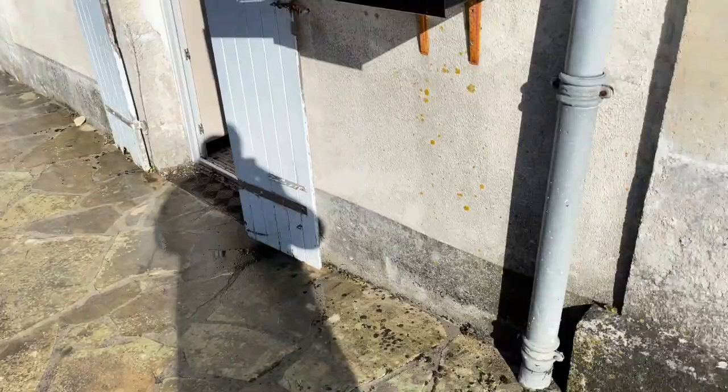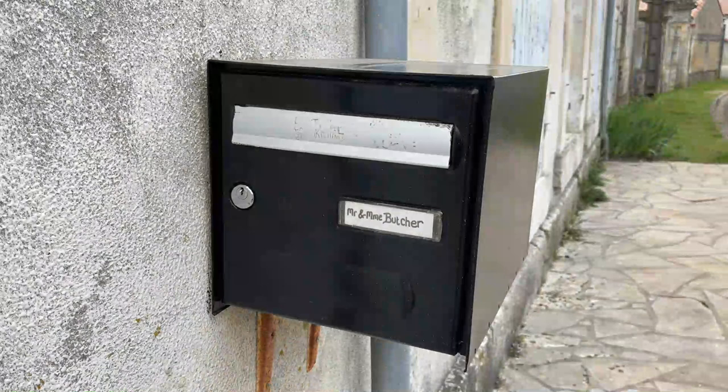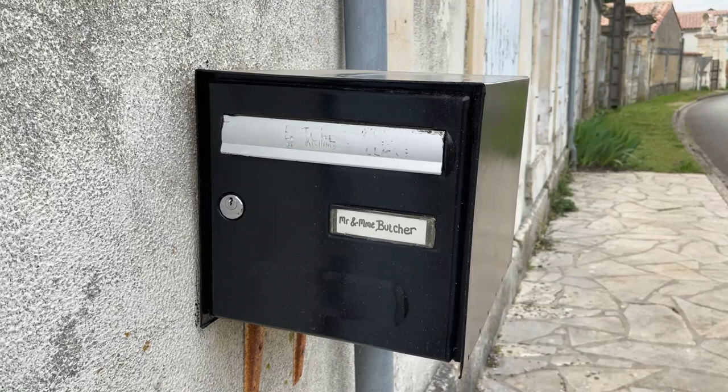It's old, but it's all right. And there we go. After a couple of coats of paint, I'd say that looks a lot better than when I first started. A bit smarter than just a horrible beige box on the wall.